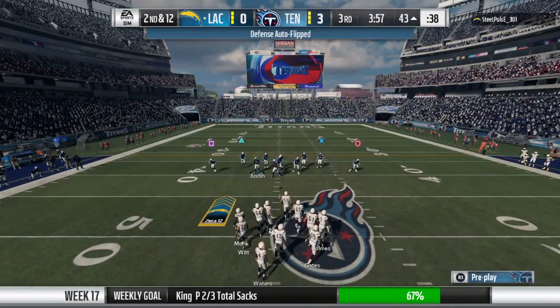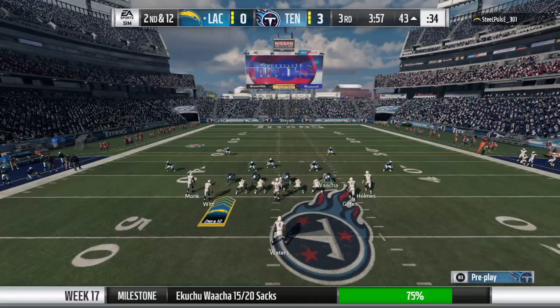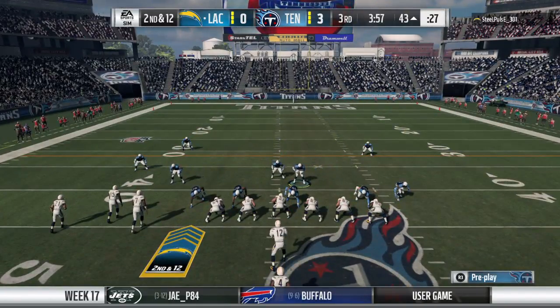So certainly not what they were hoping for, especially on the road. Their starter forced to the locker room, and they'll turn things over here to the backup to see if he can dig him out of this hole. Hurry up, here we go.